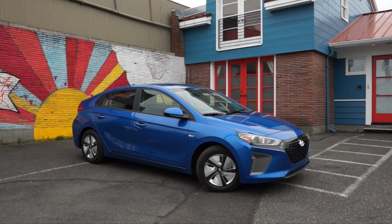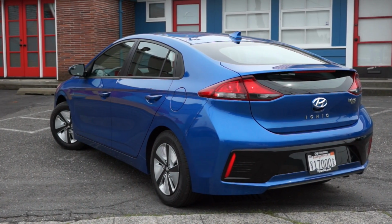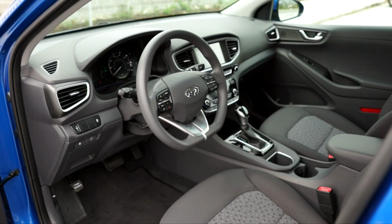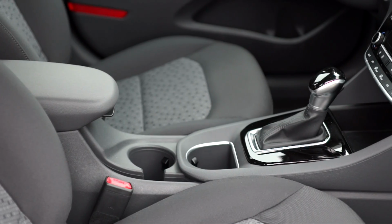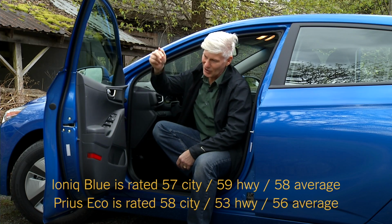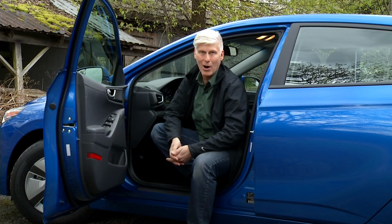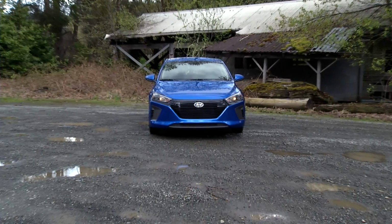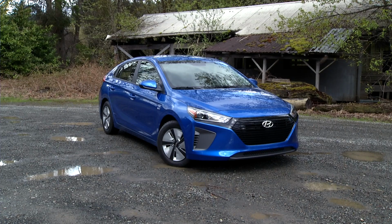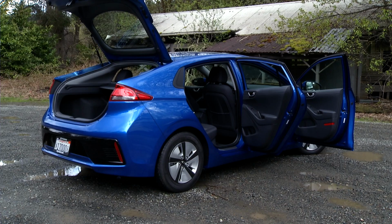Moving to the Ioniq Hybrid. This is the blue model, available in other colors, by the way. Retailing for $23,000, it's the least expensive Ioniq and the stingiest with a gallon of gas. According to the EPA fuel economy ratings, this Ioniq is more efficient than the Toyota Prius, even the Eco model. Ioniq is slightly easier on the budget and much easier on the eyes. In an informal poll with a dozen people, the Hyundai won the design award unanimously over the Prius.